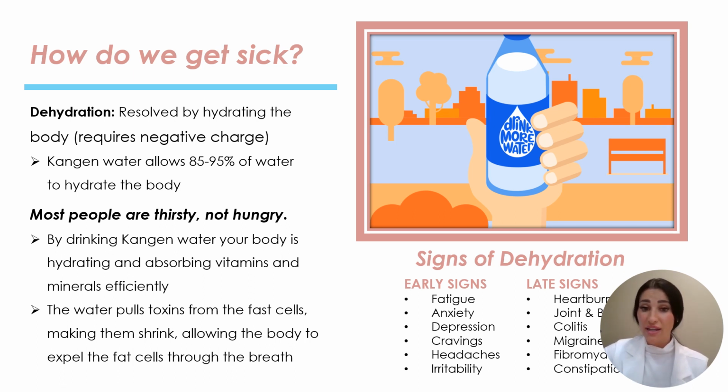You'll have colitis, heartburn, joint pain, autoimmune disease, cancer. These are all signs of mitochondrial dysfunction, which is dehydration of the mitochondria because the water is not bioavailable, because it has the wrong charge. Water is crucial for healthy, strong, optimized cells, and you have about 75 trillion cells in your body.